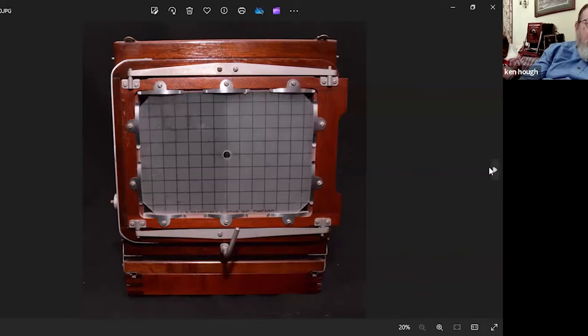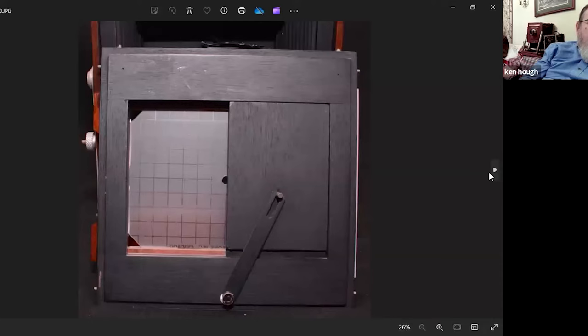It was used for, and it's a horrible phrase, but it's the only one these guys ever used, what they called kidnapping cameras, where they would take it into the house and take pictures of babies in a crib or in a bassinet, because it had some rear movement to it.